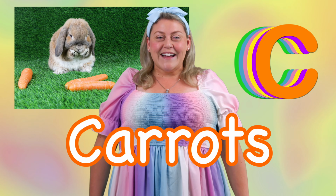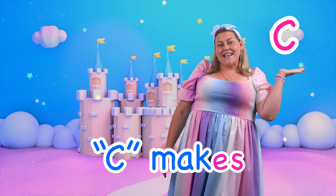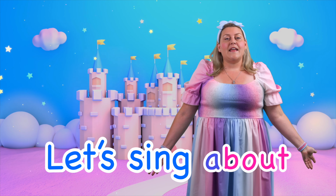In the land of letter C, our adventure has begun. We'll learn the letter C while we have a lot of fun. The sound that C makes, it's really quite neat. Let's sing about the words with C that we meet. K-k-k, that's the sound that C makes. We hear it in words that we use every day.